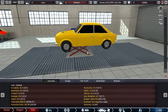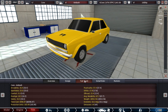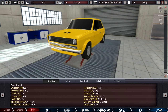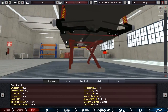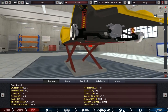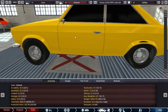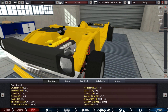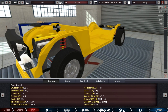However, it's still very doable that we could review this car, and we still get all of the detailed stats and everything like that. So I should have enough information to figure out everything, and we can actually see that it's McPherson front and appears to be semi-trailing arm in the back, so that's good to know. And then the engine, we have pretty much everything we need to know up here. It is a 2.6 liter inline 6 single overhead cam, and it is indeed single carb, 2 single carbs, 18 valve. So it's a pretty good engine, and it makes 160 horsepower.